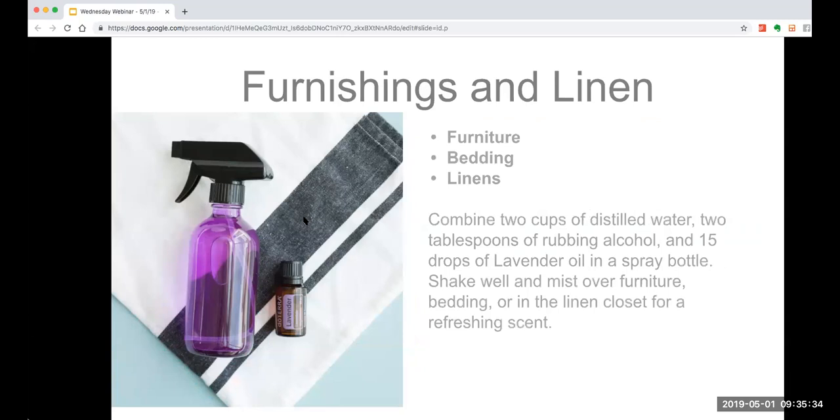This is really nice too. Sometimes when I change the sheets, I like to just spritz the mattress and give it a little freshening. So I have a spray bottle with just distilled water in it and some oil of my choosing. But this would be really nice for just sprucing up, making things feel more fresh and nice. This would be nice before guests come over.